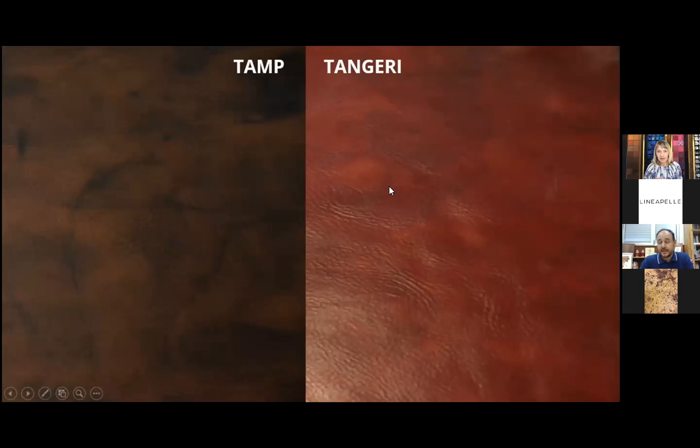We have colored by handmade, Tamp and Tangeli are two of our articles. One is a little bit stronger, and Tangeri is a little bit shiny, but natural, natural tumbling.